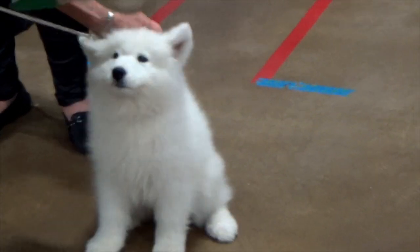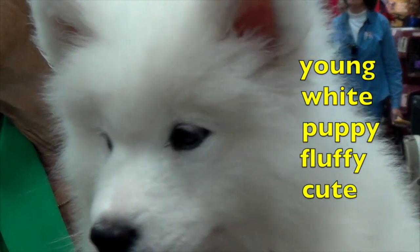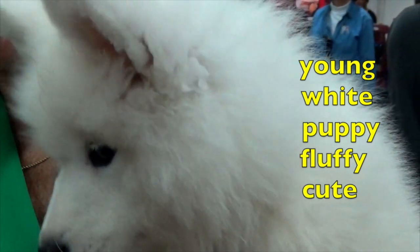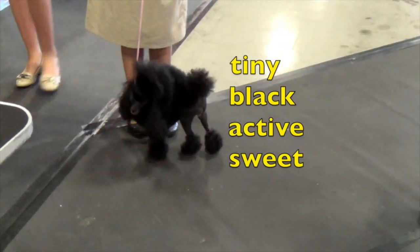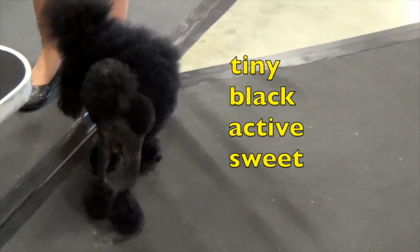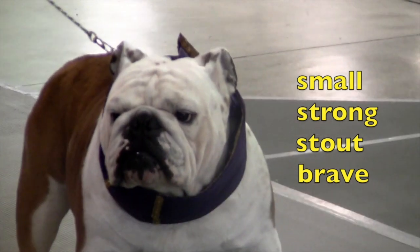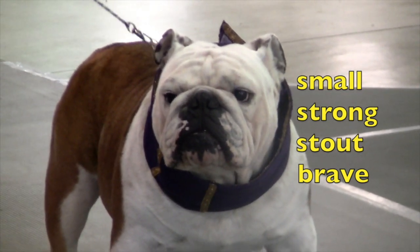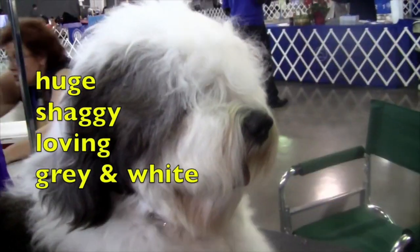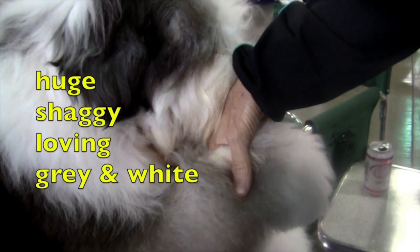The adjectives are young, white, puppy, fluffy, and cute. The adjectives that describe this dog are tiny, black, active, and sweet. The adjectives are small, strong, stout, and brave for this dog. Huge, shaggy, loving, gray, and white are the adjectives that describe this dog.